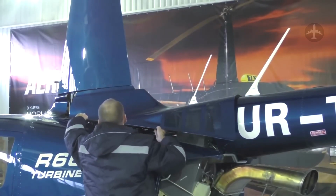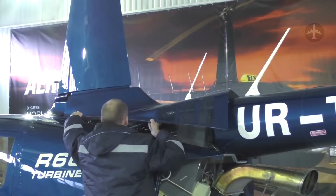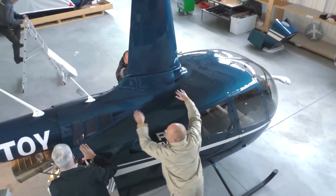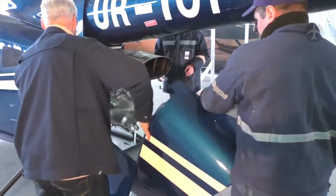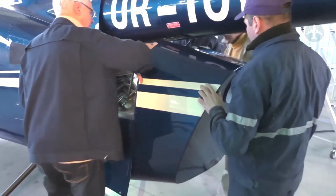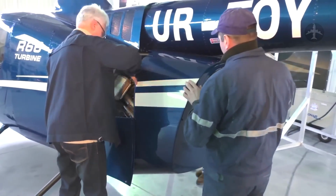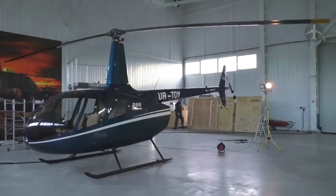Another significant advantage of the R66 is its spacious 300 lb capacity baggage compartment, which makes it ideal for transporting cargo, equipment, or luggage. This feature, combined with the helicopter's exceptional performance capabilities, gives operators greater flexibility and utility.